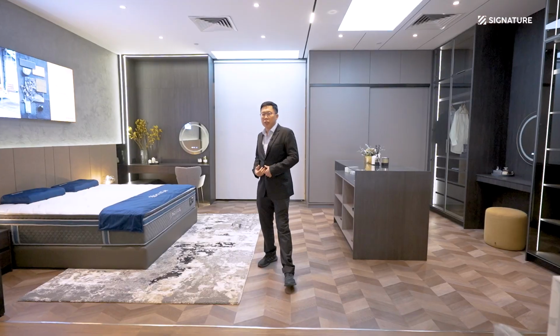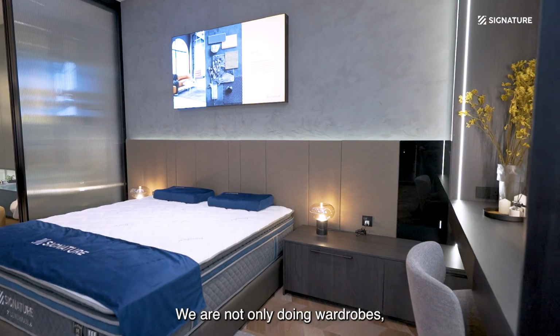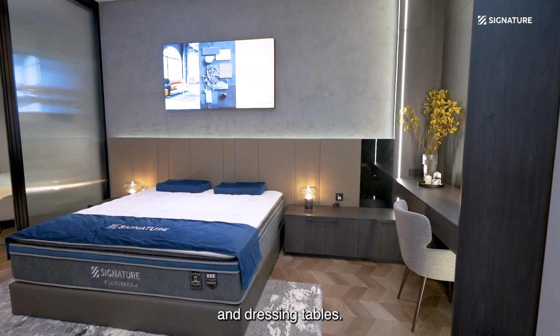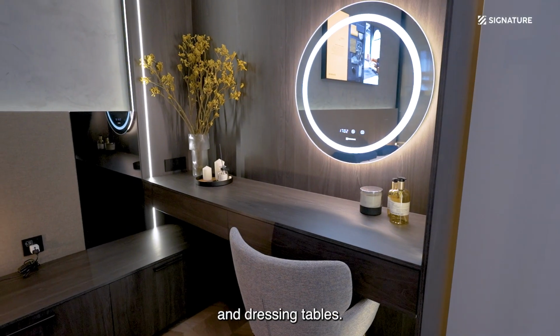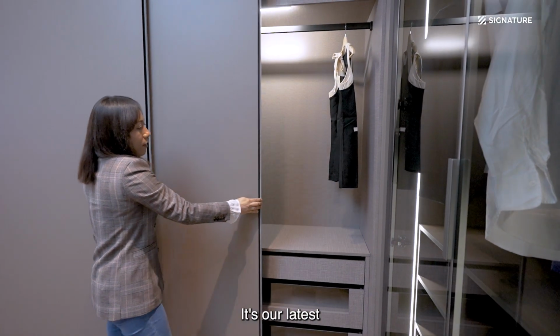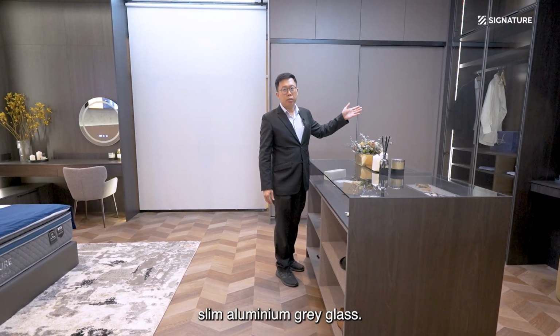This is our urban chic bedroom set. We are not only doing wardrobes, we also do a mattress, bed head set, and dressing table, and also one of the functional wardrobes we have here with the sliding door, our latest slim aluminium grey glass.